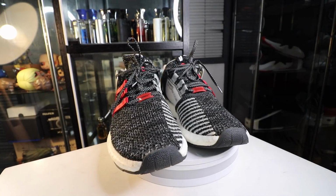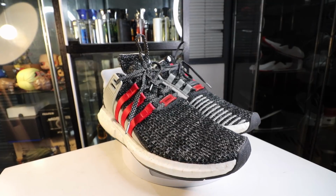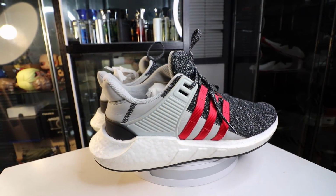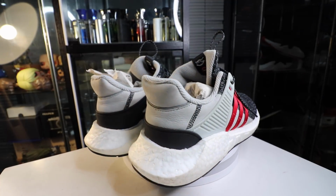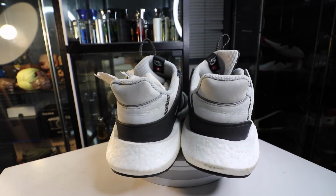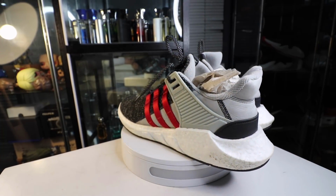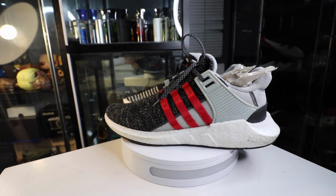I will be taking this to my regular cleaner. I have actually a bunch of cleaning services that I go to, so I am excited to be able to get this in pristine condition. And even the yellowing of the sole, that's easy to fix. All you have to do is paint over it with white. So I will be doing a video on how this gets cleaned probably in the next few days.